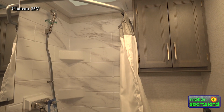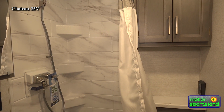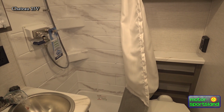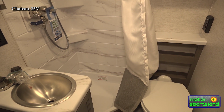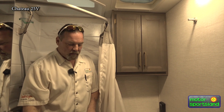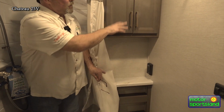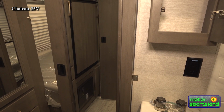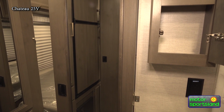So coming in here, you will see that we have a corner shower. Coming into the shower itself, shower pan setup. You do have, and I'm about 5'11", you can see where you have quite a bit of room still above, to the ceiling part of it. Stainless steel sink, toilet setup, cabinet space here, cabinet space over here. Really nice little bathroom setup, easy to get in and out of.